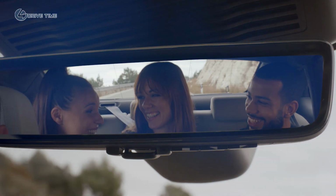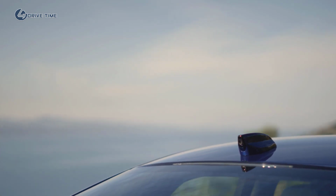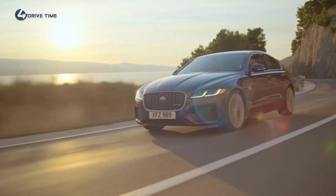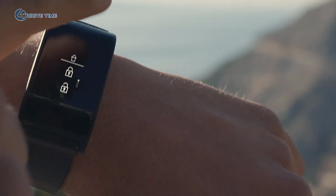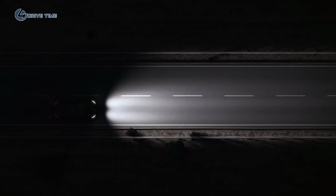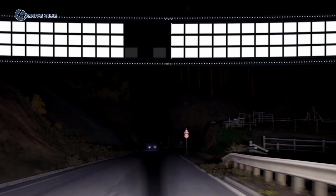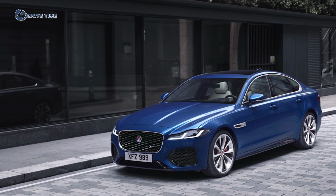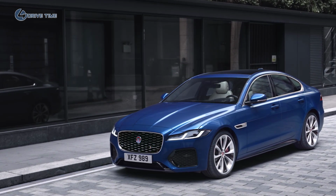The ClearSight interior rear view mirror uses a discreetly placed camera within the roof pod to ensure you have a clear line of sight even when the rear view is obscured. An optional water and shockproof activity key can be used to lock, unlock, and start your vehicle. Optional pixel LED headlights scan the road ahead and shape the adaptive driving beam to ensure maximum illumination, helping to avoid dazzling other traffic. Software over the air enables software updates to be sent directly to the vehicle.